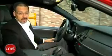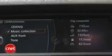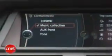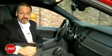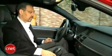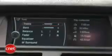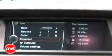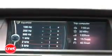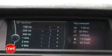The audio system on our car is the basic audio system, which is pretty elaborate for a car this price. It ought to be. There's also premium sound. We've also got music collection. That's a hard drive based system. Auxiliary up here in the front, standard aux jack, but there's no USB on this car because without premium sound, you don't get that. And then, of course, we've also got your tone controls right here. Pretty basic stuff. You've got faux surround. Beyond that, more or less basic tone controls, although BMW does let you dig down to a nice EQ panel.